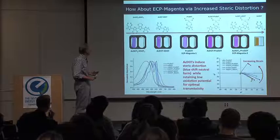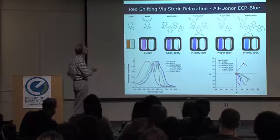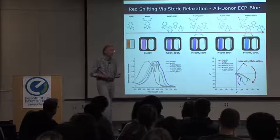How about if we want to go towards the blue? Here we are again with this polyprodot in the purple. Now what we're going to do is we're going to relax those steric interactions by using E-dot.